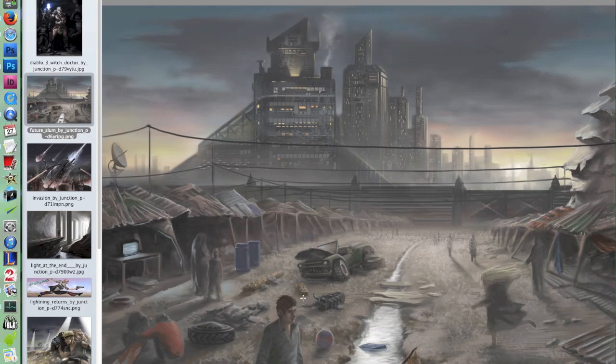The tones are not very rich in color. The darks are not very rich in darks. And even the lights don't have much color to them. You can see that a lot in this image. It has that sort of hazy appearance.